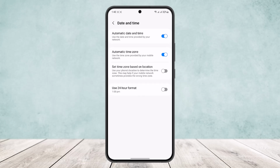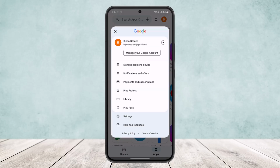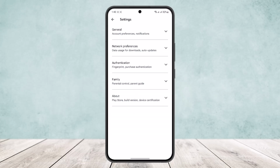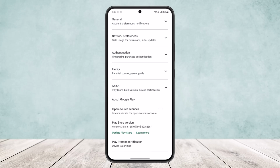Now if this is fixed and this still continues, what you want to do is head into App Store. Now once on App Store, tap on the profile icon that you can find on the top right corner of your screen. And once here, head into settings. Now on settings, head into about, and now tap on the Play Store version. Now you can see if your app isn't updated.